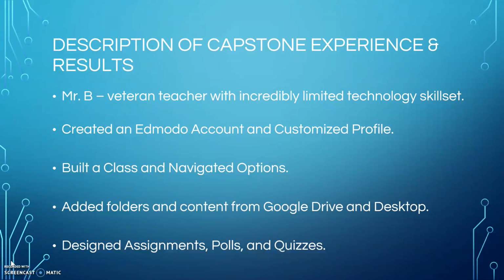He's also a coach, with very successful results as a volleyball coach and a tennis coach, but his technology skill set is quite limited. So it was a lot more one-on-one attention than the English teachers would have needed, because they are a little more proficient with the use of technology. But we created an Edmodo account and customized his profile, built a class, and started looking at the options within the class, what he could offer.